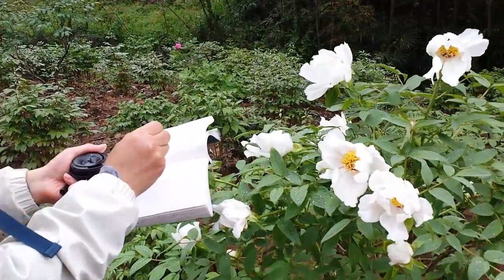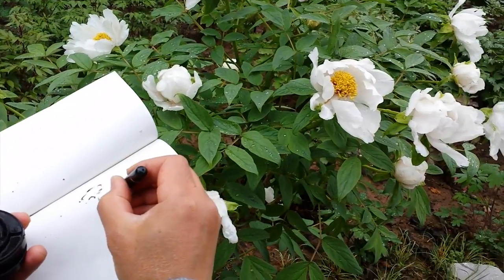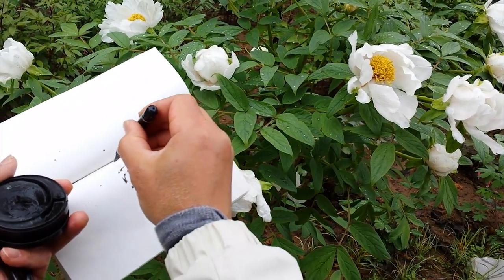I'm doing a panel painting of peony flowers. They just bloomed after a light rain.